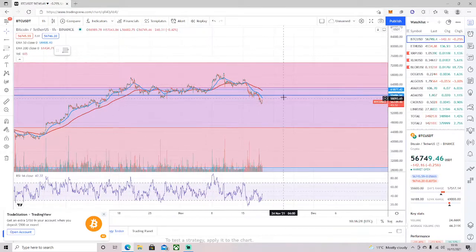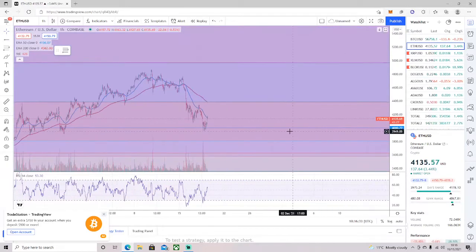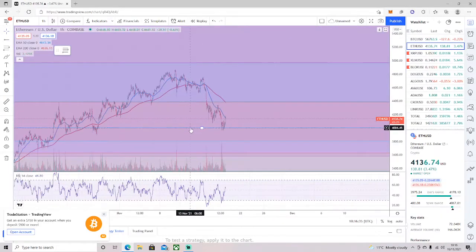On the hourly, again, pretty similar. There's not too much to show, so we'll go over to Ethereum and have a little look what's going on there. Ethereum looks to have bounced off the 4,000.